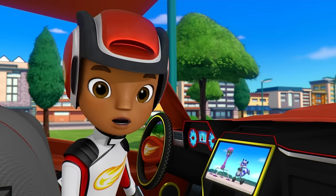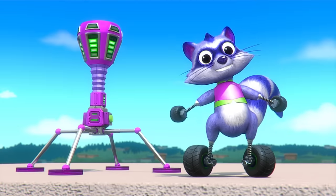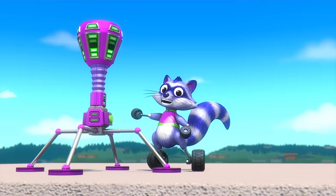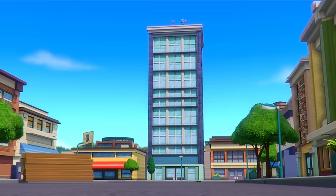It's the Litter Critter! Looking for me? Well, sorry, Blaze and AJ, but you're too late! For as you can see, I've brought my litter machine here to the top of the tallest building in Axel City.